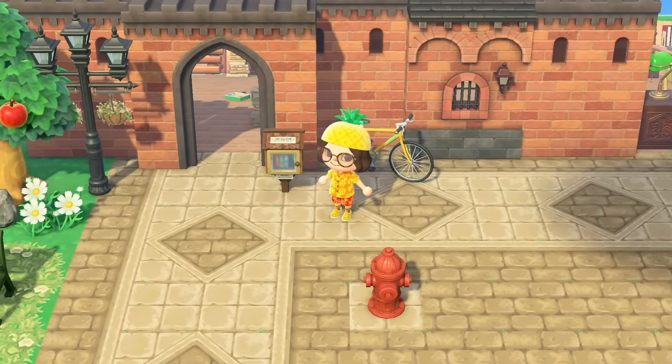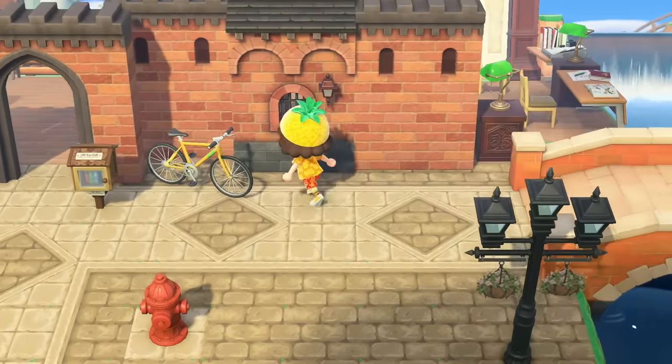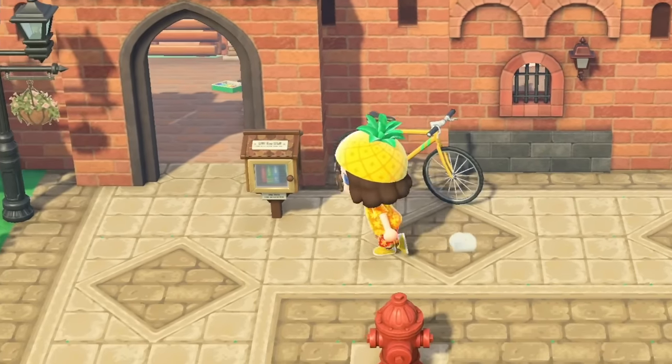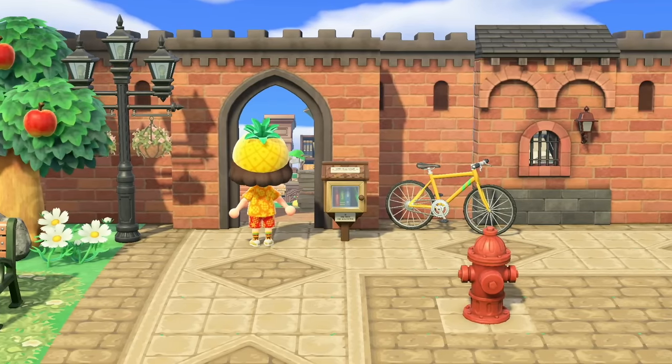I have a lot of these in my area and I always stop to check them. They're super, super cute. And the little detail of this bike here, like someone biked to get to the library to get a book. It's freaking adorable. And then we come to the library itself, which is like a brick exterior.